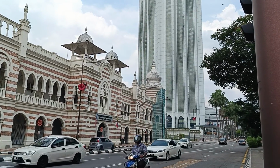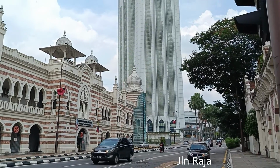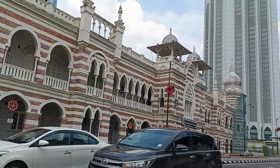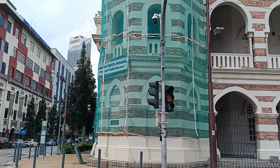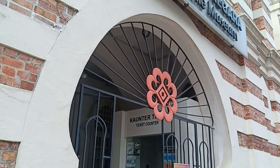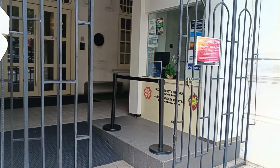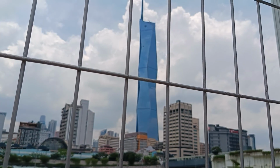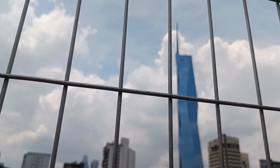To walk to the KTM station, you can head along this road to Dayabumi, which is the tall building over there, and the KTM station, the railway station, is right behind it, the old KL railway station. Here's the entrance to the National Textile Museum and the ticket counter, and you have to pay with cash. This building isn't going to rival Merdeka 118 anytime soon. It's the second tallest such building in the world.